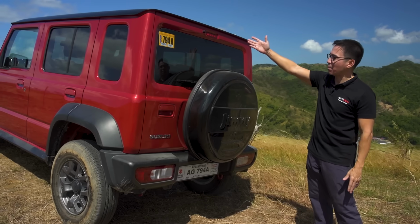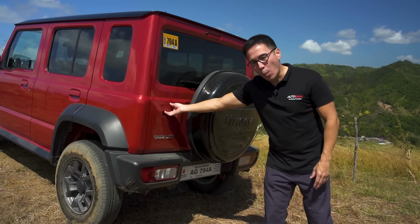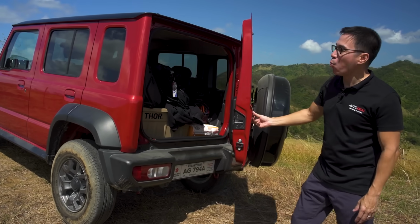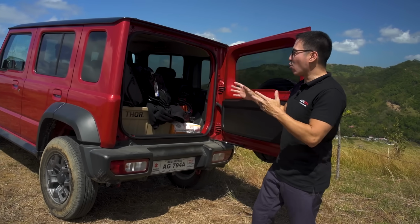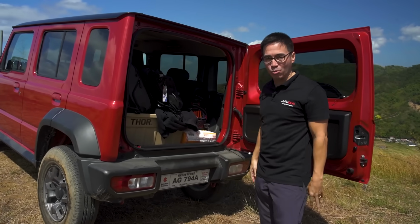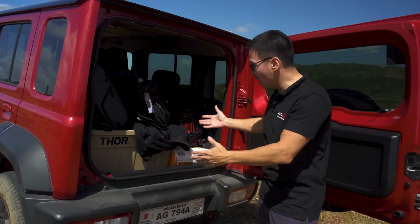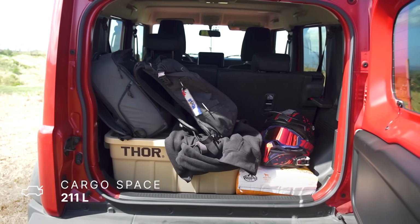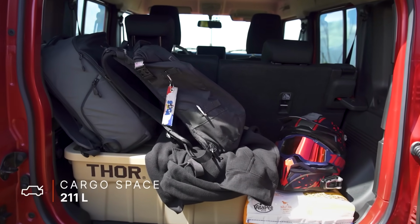At the rear, it's pretty much similar to the 3-door Jimny, where you have your brake lights down below, your third brake light up on top, and your spare tire hanging out. It's when you open her up where it spells a world of difference, because in the 3-door Jimny, you have a total of 85 liters of space, which is barely usable. To have even more cargo space, you need to fold the second row. Here, you're looking at 211 very usable liters of space, infinitely better than the 3-door.